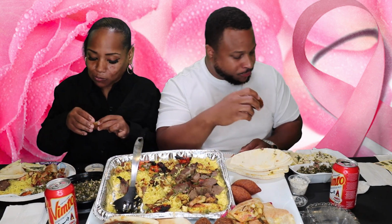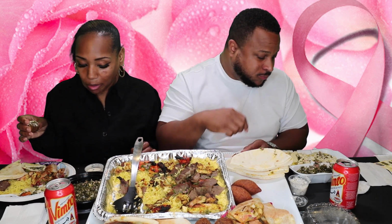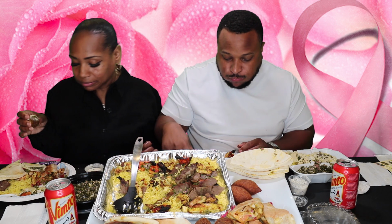First time eating a falafel ball. That's like bread. Dip it in hummus. You want to taste it first. It's like a little ball of seasoning, with some sort of breading kind of. You dip it in hummus. Just did. It's good with the hummus. Okay.